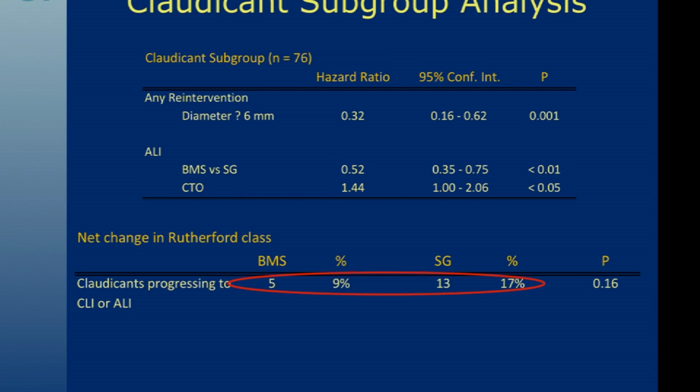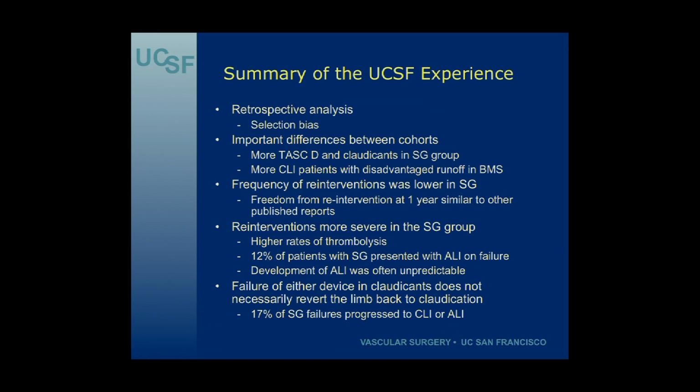And so why would that be? I mean, it's hard to look back and think about the effect of the stent graft really functioning as an interposition graft and thrombosing and losing all those collaterals, that this is not having a profound negative effect on the lower extremity circulation. So to summarize our experience, again, it's a retrospective analysis. There's obvious selection bias.